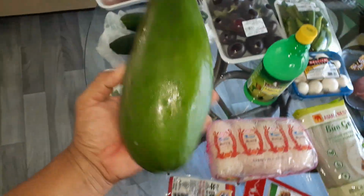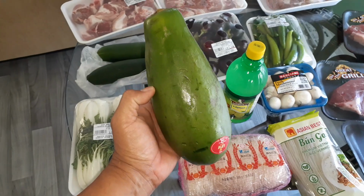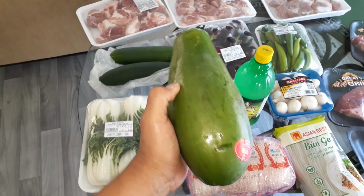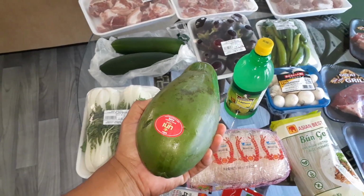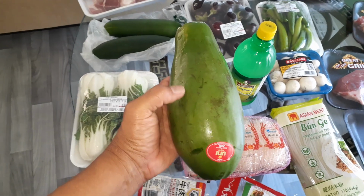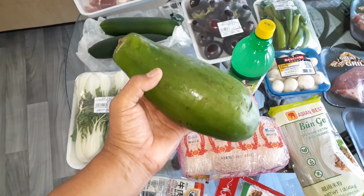I did buy some green papaya, and I'm planning on making Thai papaya salad, which you've seen me make before, but I might go ahead and film myself making it again for those of you who haven't seen the old videos. And I plan to try to save the seeds. This is a small one, so I don't know how many seeds it'll have.